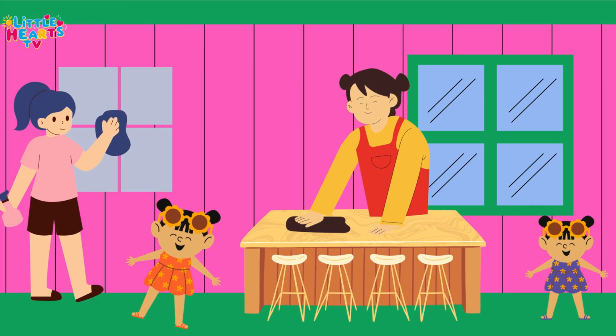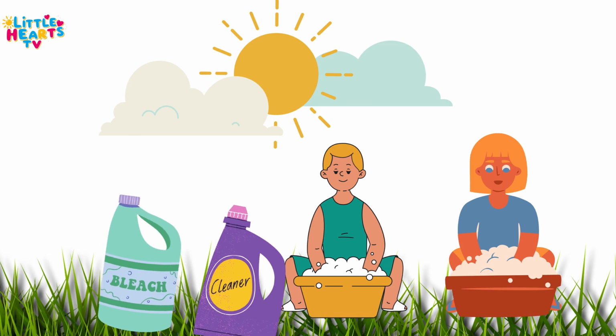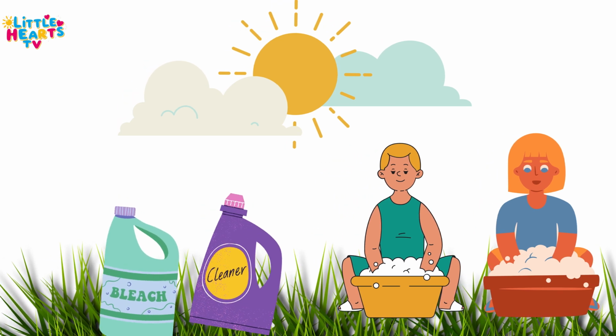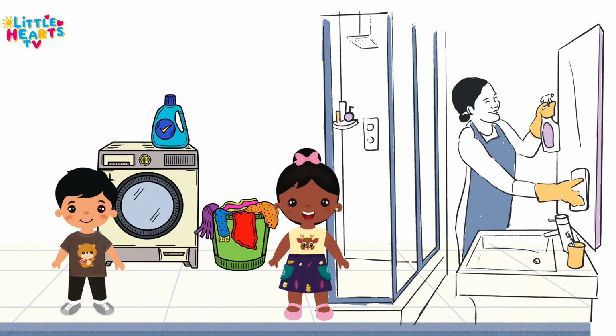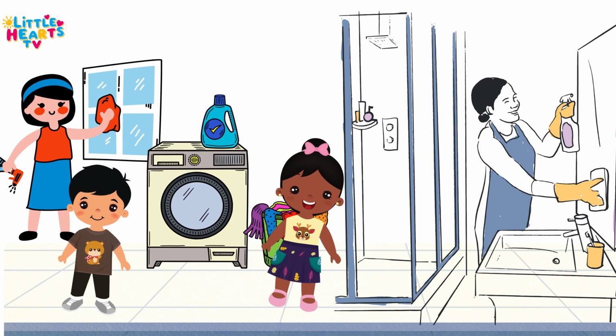Liquids can be tricky, let's be aware. Some can hurt us, so we need to show care. Keep them out of reach and don't play. Let's stay safe every single day.